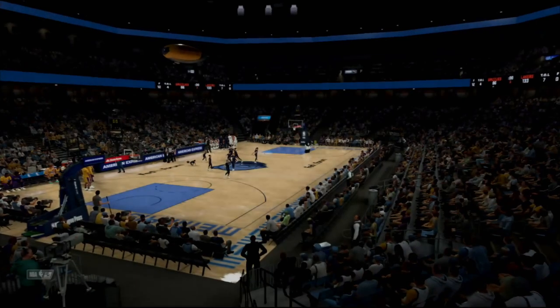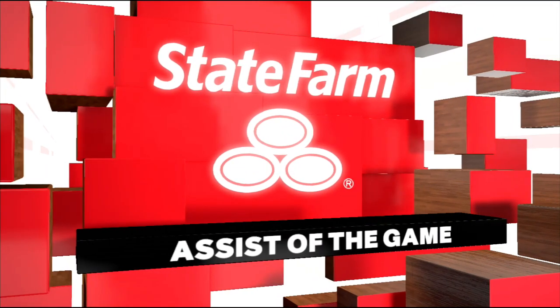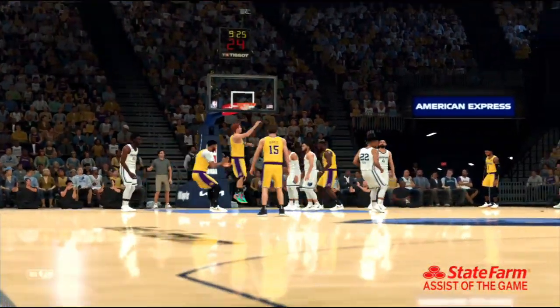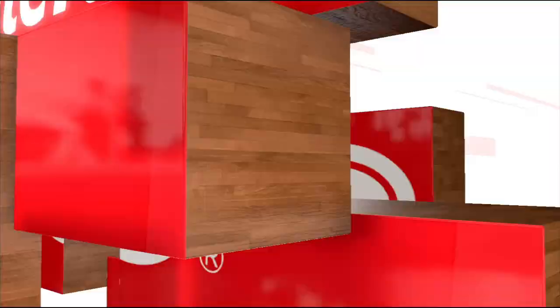How about a look at today's State Farm assist of the game? Just true artistry right there. Great decision on where to go with the ball, and how about the perfect delivery? Execution. This is what you practice every day. These guys are professionals. Beautiful play.